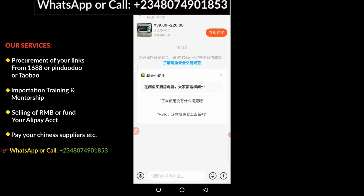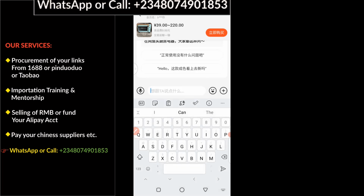Then it opens up the chat window. This is where you and the supplier can communicate effectively. For you to start communication with the supplier, all you have to do is to click on here to start talking with them. If they are online, they will reply you immediately. If they are not online, they will reply you later. So we click on that.